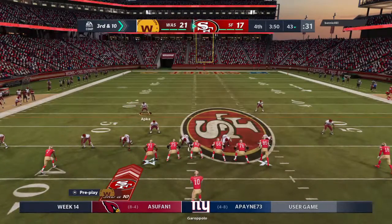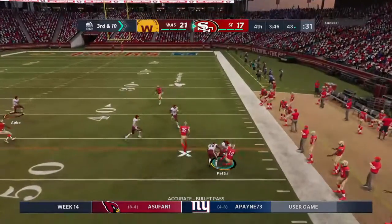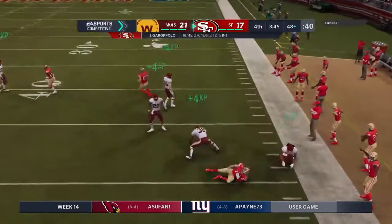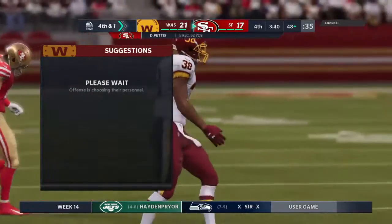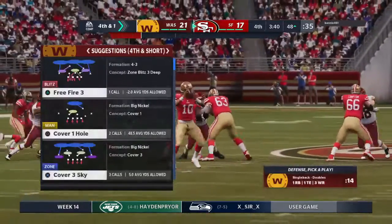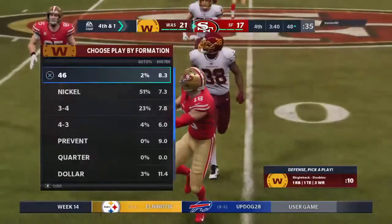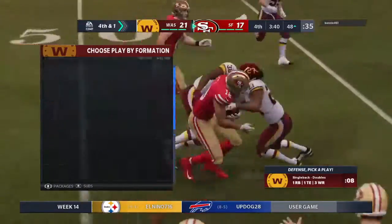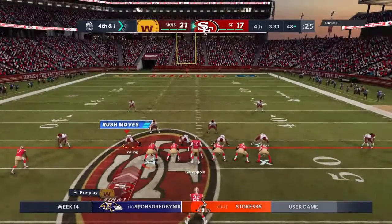This is 3rd and long. And yet again, it's Garoppolo, looking to complete it to Pettis, and he's got him. And they're going to mark him down short, maybe by about a yard, if that. They do get 9, but it leads to 4th down. It's now 4th down and 1. One score down. Here we go.